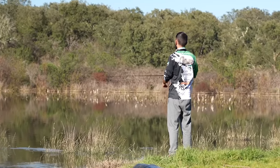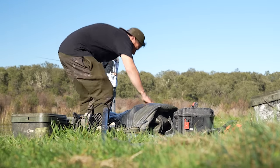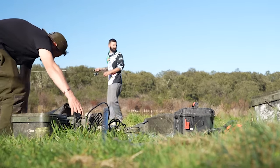Just as I got my rods out, some predator anglers turned up and started casting all over my swim. But these weren't the only visitors I'd have that morning.